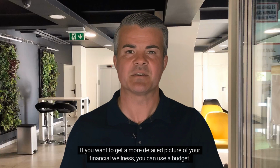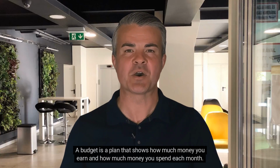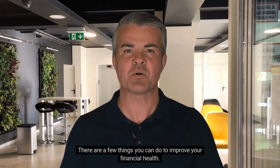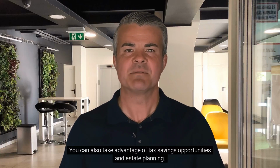If you want to get a more detailed picture of your financial wellness, you can use a budget. A budget is a plan that shows how much money you earn and how much money you spend each month. You can use it to track your progress towards your financial goals. There are a few things you can do to improve your financial health. You can start by paying off your debt. You can also take advantage of tax savings opportunities and estate planning.